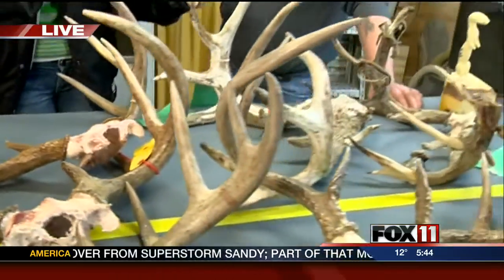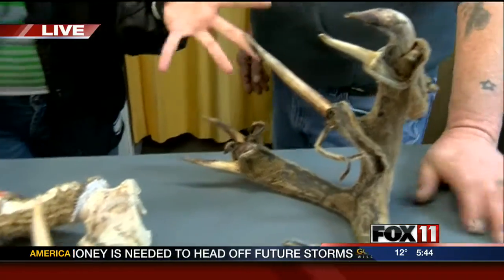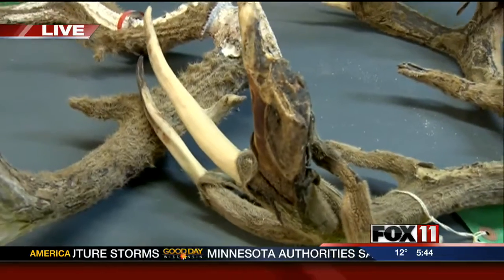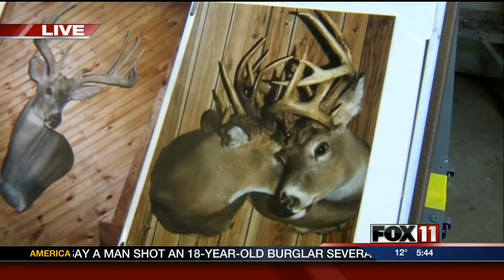This is beautiful over here. These two racks are from the archery season, and they're in velvet. Gorgeous. Joe, tell me what the person wants, how they want this mounted. He pretty much wants it mounted like they're fighting with the horns intertwined. And we have a picture right there that we're showing of an example.